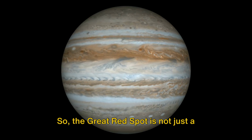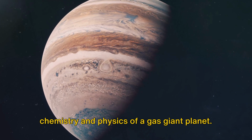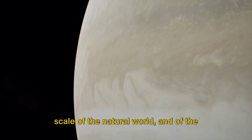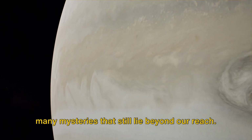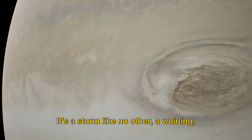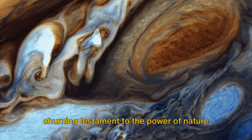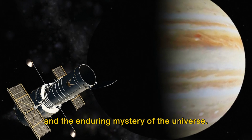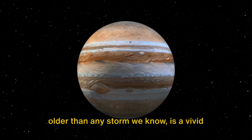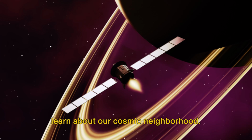So, the Great Red Spot is not just a storm, it's a window into the exotic chemistry and physics of a gas giant planet. It's a reminder of the awesome power and scale of the natural world and of the many mysteries that still lie beyond our reach. So that's the Great Red Spot, a true spectacle of our solar system. It's a storm like no other, a whirling, churning testament to the power of nature and the enduring mystery of the universe. This grand tempest, larger than Earth and older than any storm we know, is a vivid reminder of how much more there is to learn about our cosmic neighborhood.